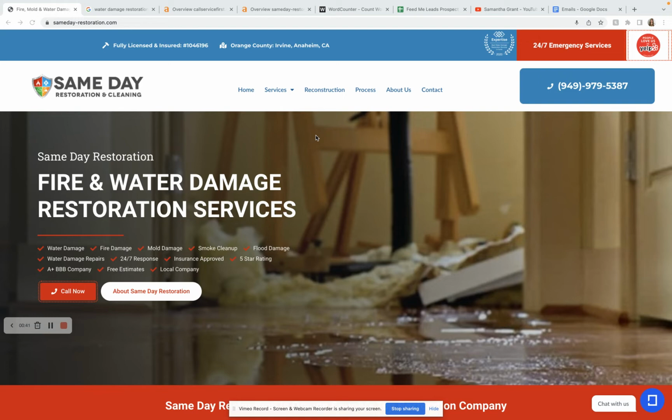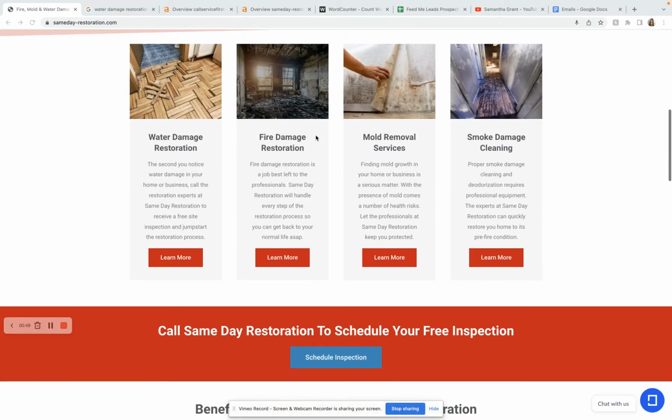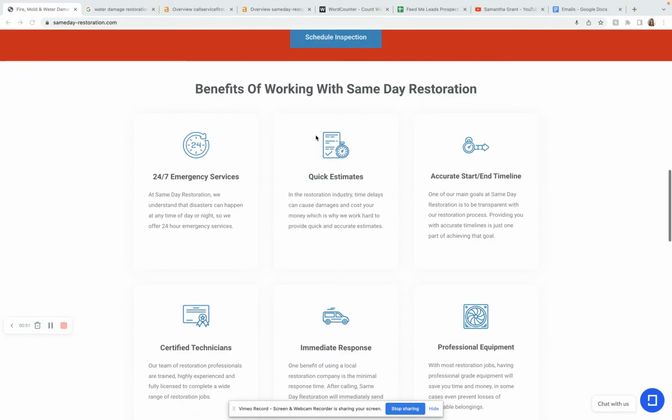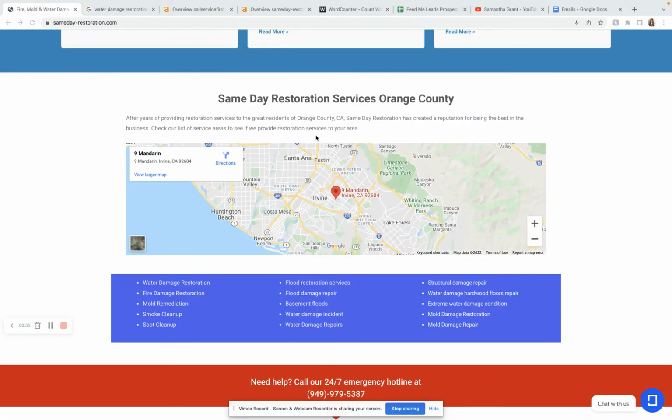And so here I am on the same day restoration and cleaning homepage. Right away, I can see that you guys definitely spent some time and or some money into this. It looks very easy to navigate. It looks very professional. However, scrolling through here, there is not a ton of content.